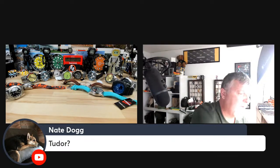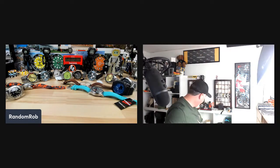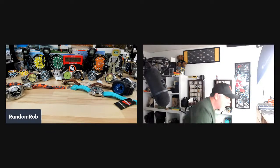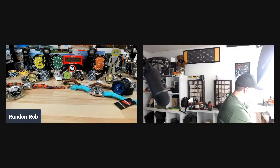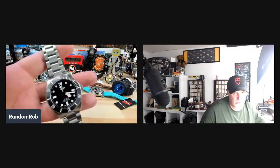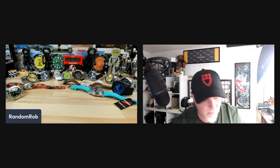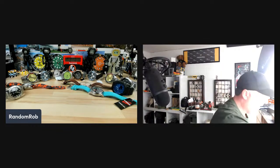Tudor. Nate Dogg says, Tudor? So we can talk briefly about that. I am actually looking at a Tudor watch right now, and I'm not sure. I've handled the one that I'm looking at before, and I put it back in the package. But I have a Tudor 39 millimeter Pelagos right here. I need to send it back to Josh. This is not the one I'm looking at buying, although it is a really nice watch. I will say, I just put it on. I wear many hats.